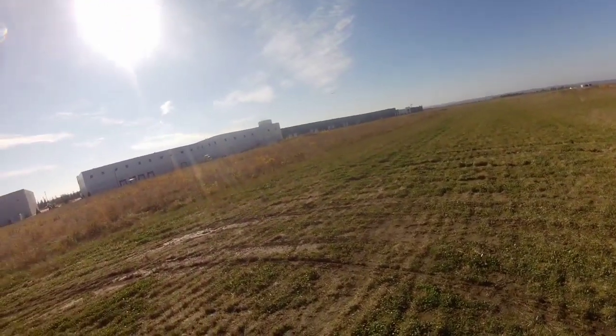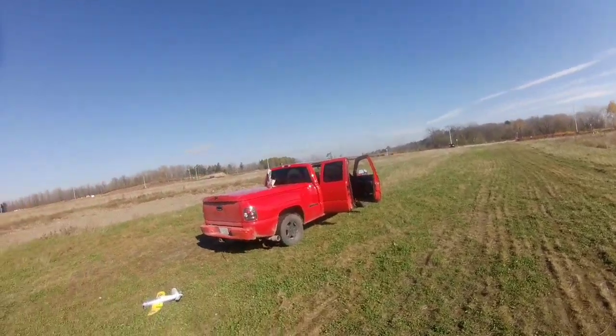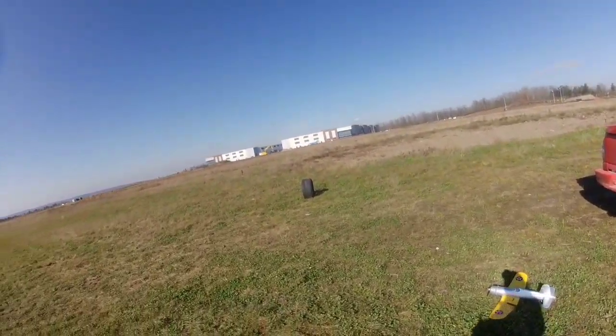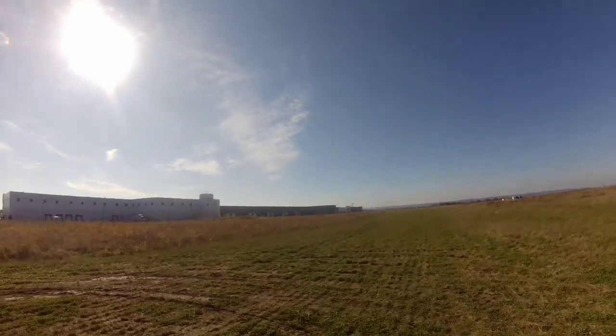High speed low pass for this one. Flies good. I don't mind it. I don't know how long a brushed motor goes on a charge, so we're probably gonna hit LVC in this flight. Maybe not. Set for 4 minutes. I think we'll be all right.